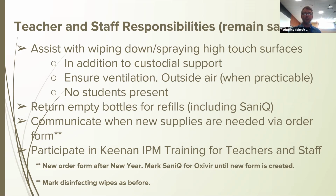Continue to communicate when you need new supplies via the order form. And as hopefully all of you have already done, you do need to participate in the Keenan training for teachers and staff. One other thing to note here, you'll see at the bottom of this slide, is that we are going to be creating new order forms, but for now, the order forms still do have the SaniQ disinfectant and sanitizer on the form. So you can just mark SaniQ when you need those products, and we will just fill those orders with the Oxivir. And then for disinfecting wipes, if you need those, again, we have just gotten a large supply of these disinfecting wipes, so that we can get those out to you as well.